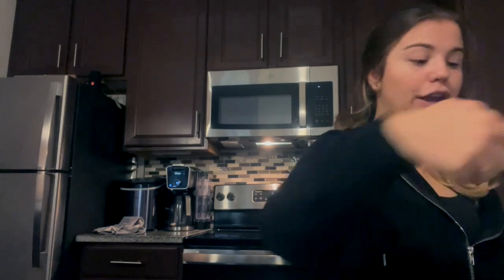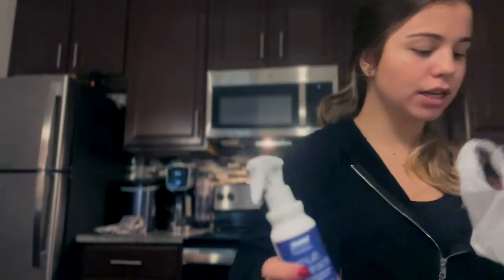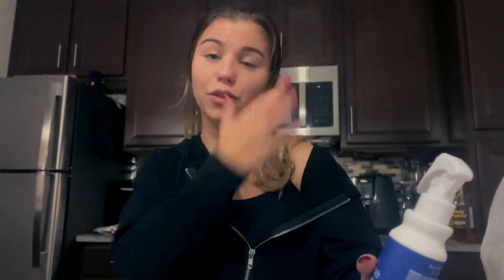And then the other hair product that I got, I don't think I got any other hair product other than that, was this right here. I've been looking for a heat protectant since I got my hair dryer and just a detangler and stuff like that because my other one ran out.